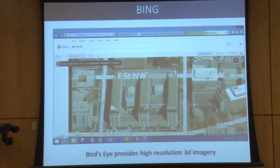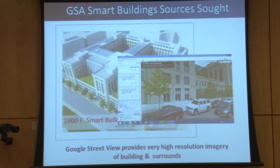And then again, if I go in with Bing and Bird's Eye, we have extremely high resolution orthogonal photography that you can use to, in some cases, get down to where you can read the vendor tags. And then if I go into Street View with Google, again, very high resolution imagery, 360 degrees. And so again, I can very quickly remotely footprint that organization and its critical infrastructure, its facilities, and most of the systems that are going to be identifiable from the outside.